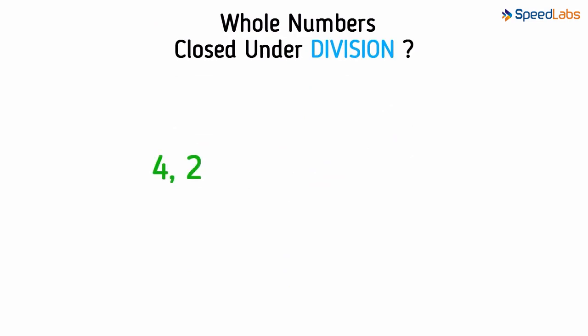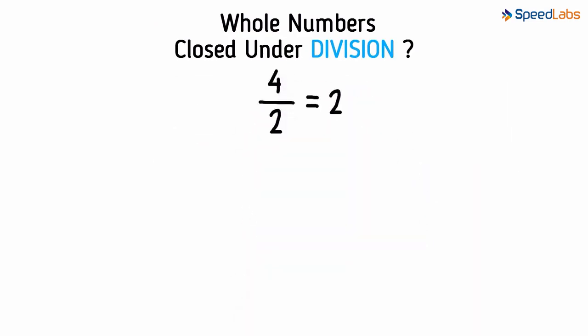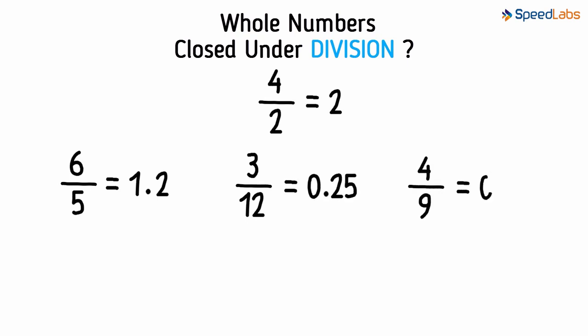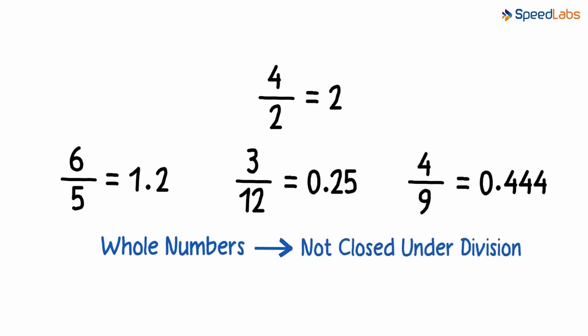4 and 2 are whole numbers, and if we divide 4 by 2, we get a whole number again. But if we divide 6 by 5, the answer we will get will be in decimals, which is not a whole number. Similarly, examples such as 3 divided by 12, 4 divided by 9 will not result in whole numbers. Hence, we say that whole numbers are not closed under division.